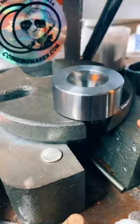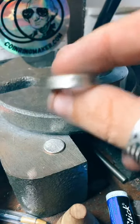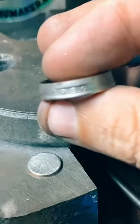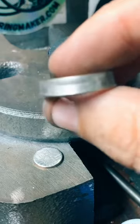These quarters can be a little tricky because under the date they tend to get a little wobbly. This one looks like it's actually quite straight, so I'm not too worried about it.